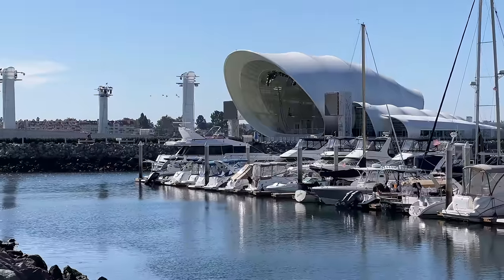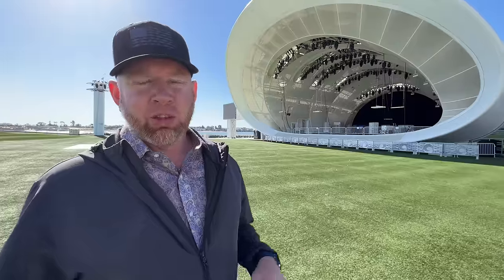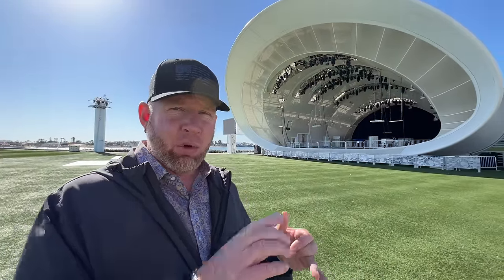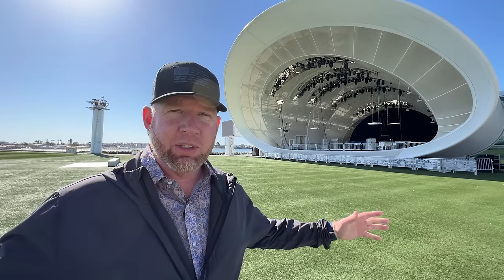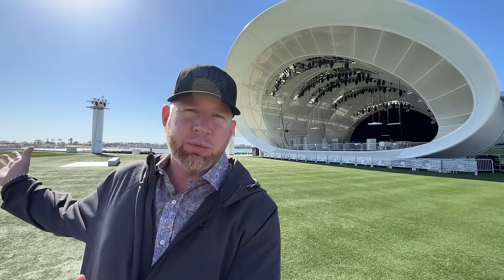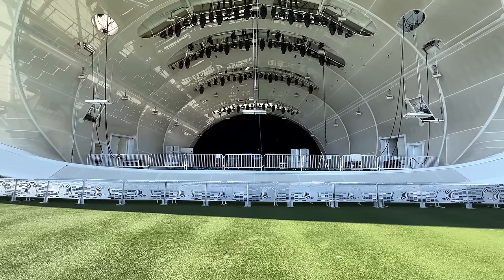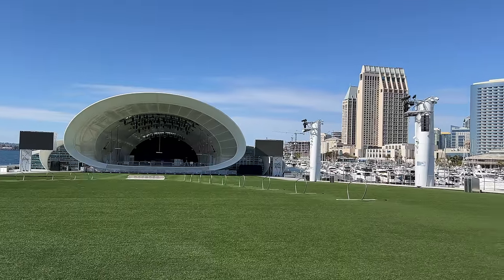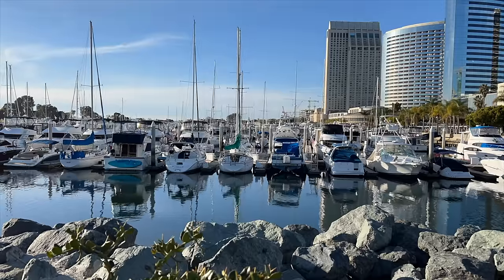One of those new structures is this concert venue. So the Rady Shell is actually brought to you by the San Diego Symphony, the Port of San Diego, and the California Coastal Commission. That's what made this place come alive. Come here during a concert and you're going to enjoy yourself with the cool coastal breeze coming right over Coronado Island. Obviously, on the day we were here, there was no concert, but there should have been. Just kidding. It is right next to the convention center, so I'd imagine they will do some stuff in coordination with conventions.